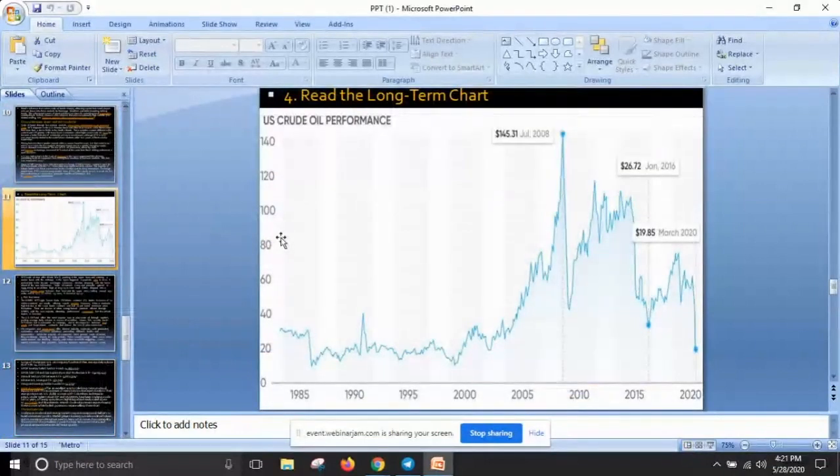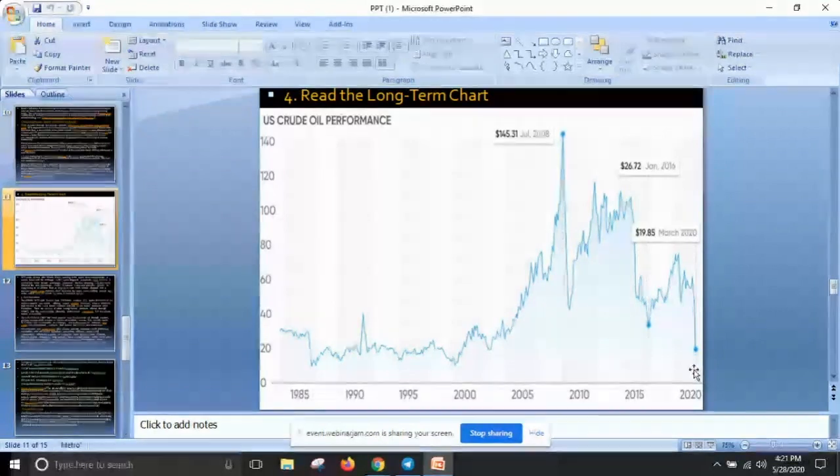Now read the long-term chart. Here I show the oil market historical chart. You can see a historical graph from 1985 to 2020, showing the oil price and its historical price movement. There is a top at $145, and in the current year 2020 the price fell close to zero. Now its current price is $32.